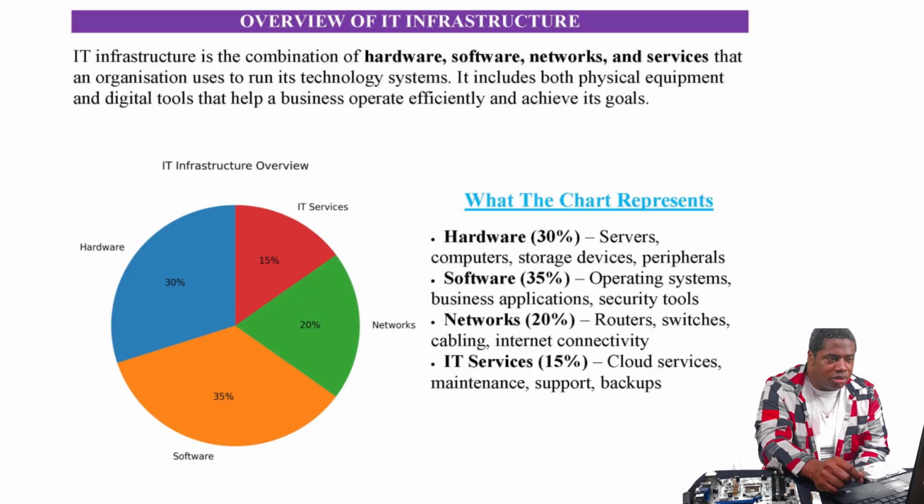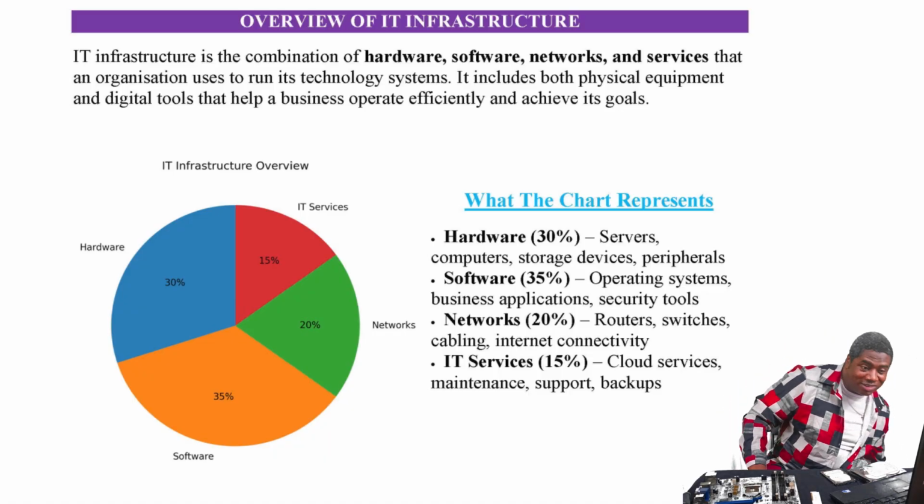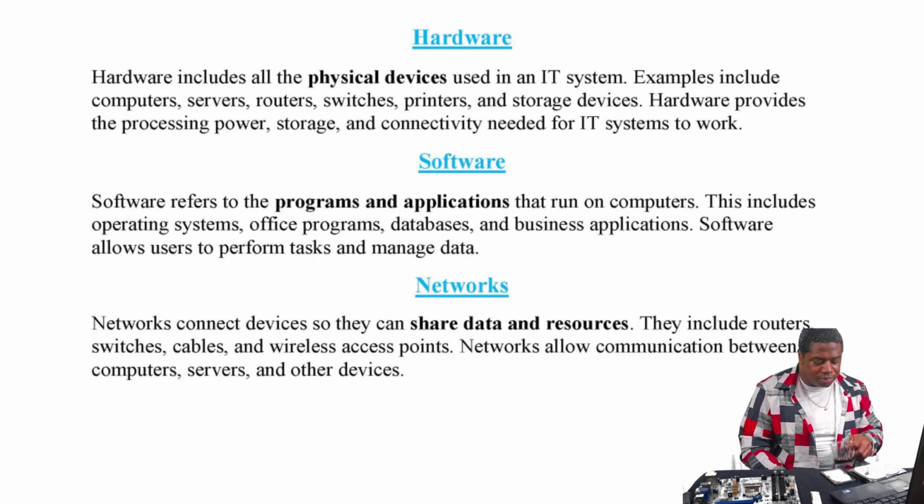And this is just a chart, IT infrastructure overview. It's not an exact chart, but I'm just giving you a general understanding of the IT infrastructure. Hardware 30%: computers, storage devices. Software 35%: operating system, business applications, security tools. Networks: routers, switches, cabling, internet connectivity. IT services: cloud services, maintenance, support, and backup.